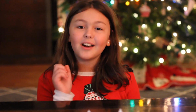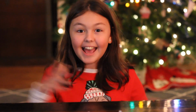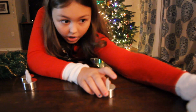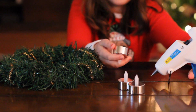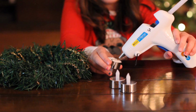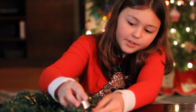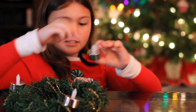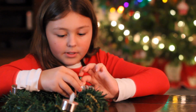It's celebrated originally on December 13th, but I didn't know that on December 13th, so I'm going to do it on Christmas Eve. Yay! So, I'm going to grab the glue gun over here, and then I'm going to just glue on a little bit, kind of just make a circle. Make sure you put it on quick enough that it doesn't dry. Circles, and then I'm going to grab the light, put it on right here.